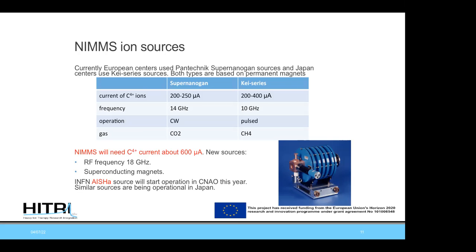Nevertheless, I think the message here is that the current existing commercial sources can provide enough intensity for protons and for helium. However, we have a problem with carbon, because if you want to inject this large intensity of carbon into the machine, what Elena was showing, then we actually need a source which provides around 600 microamps. And there are sources like that.